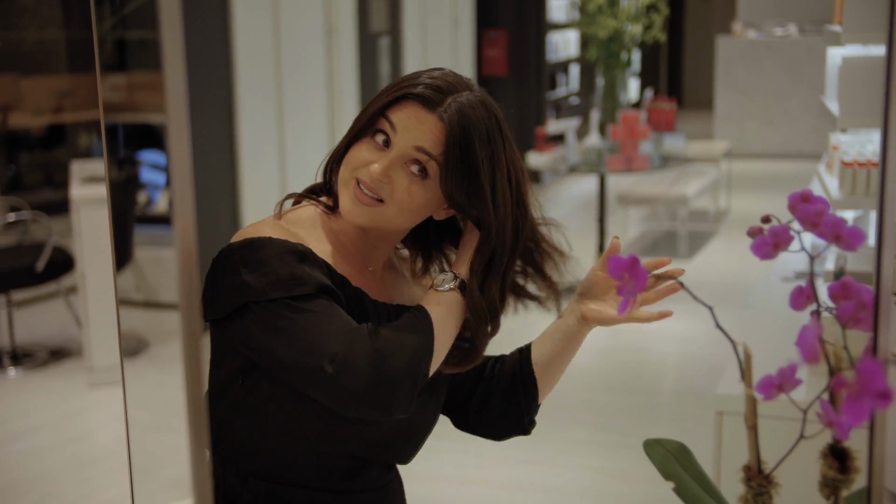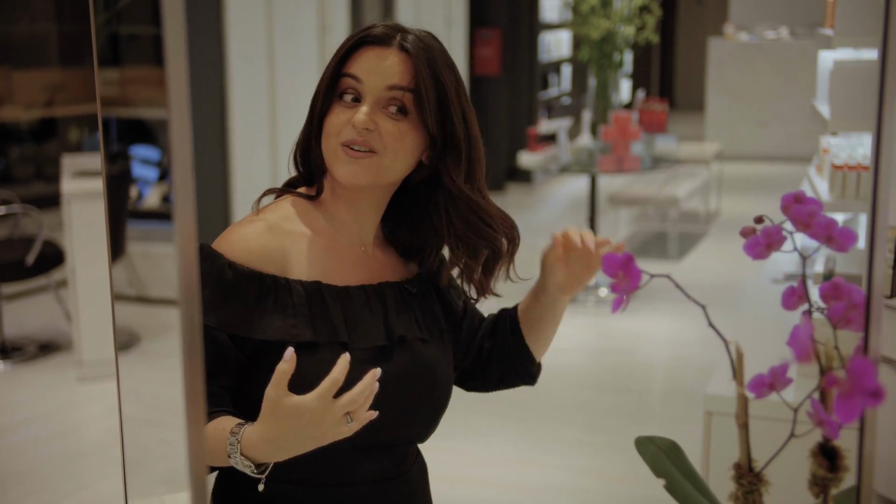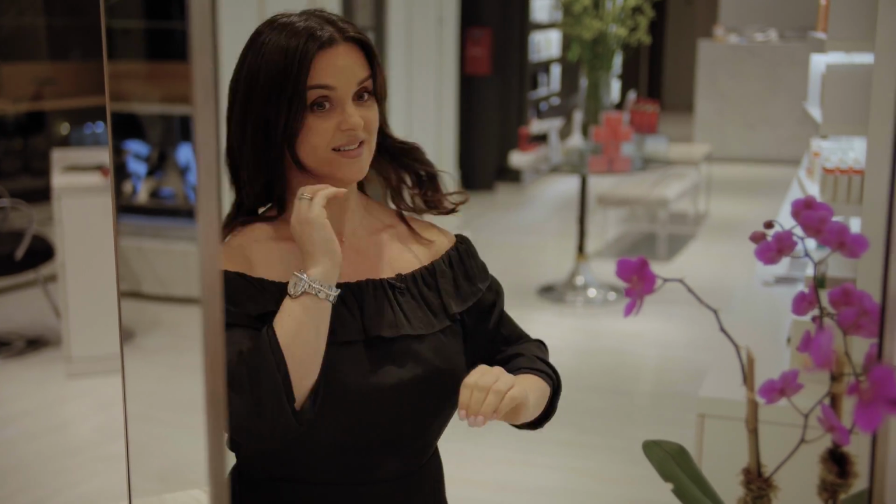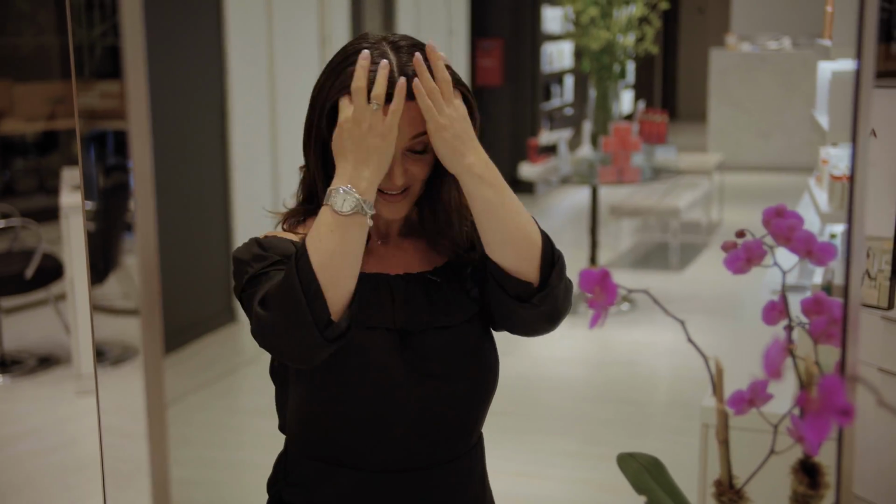The good thing about it is, when you wake up in the morning, the hair feels so soft and so shiny. And here you have it, ready to go to bed.